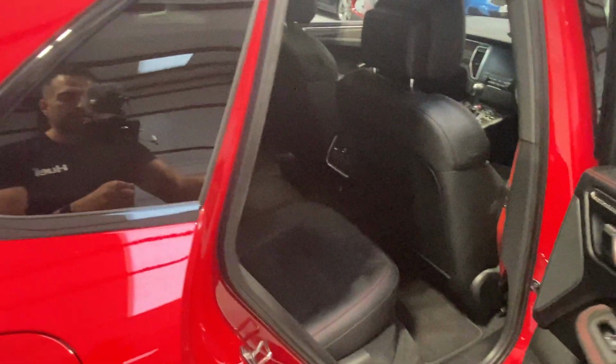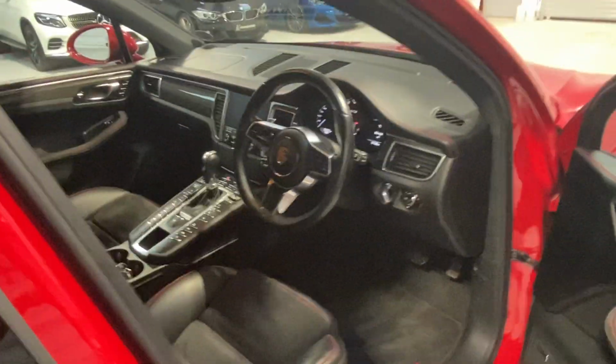Got the Bose Sound System, and here's your interior. So you've got the Alcantara and the leather with GTS logo in red, the red stitching all along the seats. Obviously you've got these ribbed sections here as well, and it's the same round the inside on the driver's side.